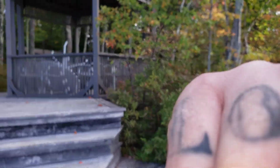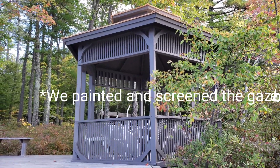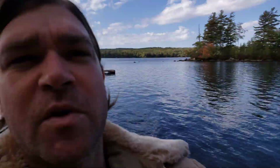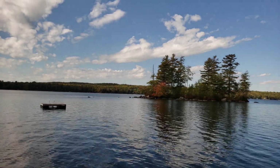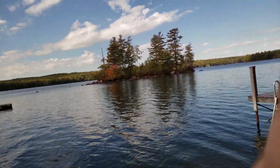I wanted to show the gazebo here, which is actually just one of the things that we worked. There in the background is the cabin and some smaller cabins, but out of respect for the homeowner, I didn't want to record too much of their property. But as you can see here behind me, a beautiful lake with a little island here, and we're just coming into fall, so starting to get a little bit of those fall colors here in New England. But yeah, just another little clip here of what we do to be able to make some money.